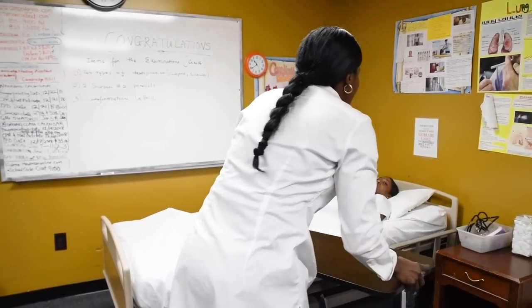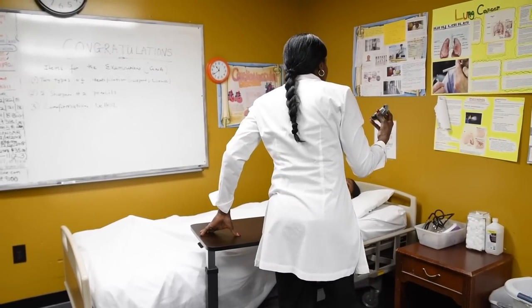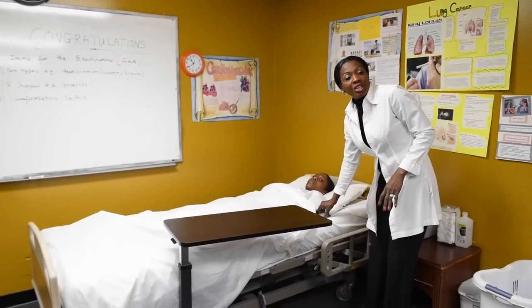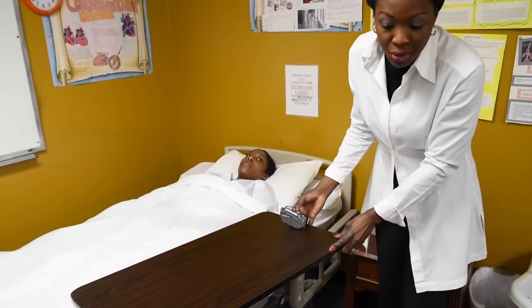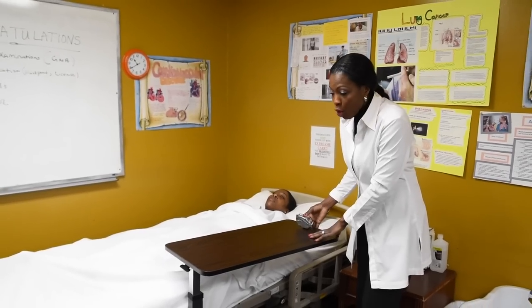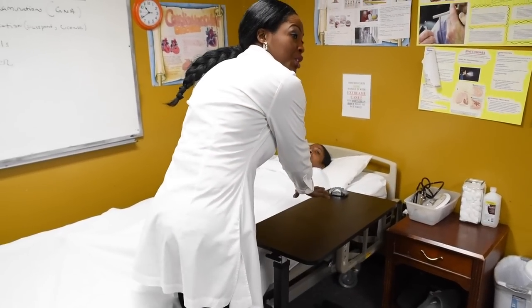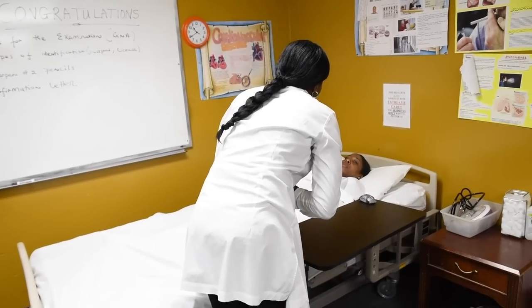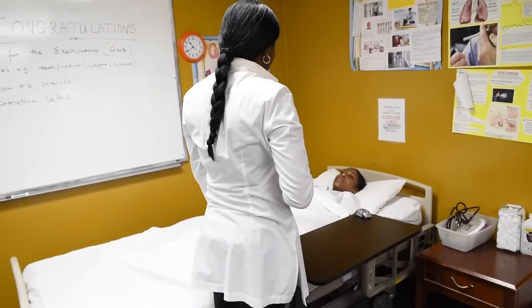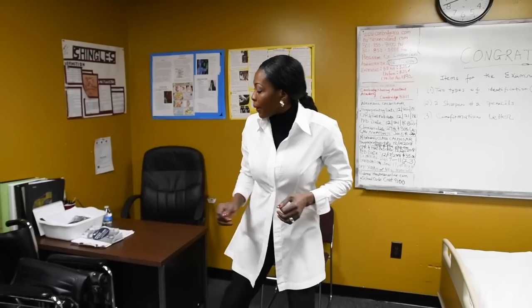Okay. As far as placing the call lights within reach, you can have two techniques. You can either place the call lights beside the patient and ask them to call you if they need you. If you decide to use the overhead table for your call light, then you have to bring it down to within reach. Okay, so you can place your call light here and say, Miss Nafisa, if you need me, do not hesitate to call me. Okay, that brings me to the end of offering a bedpan to your patient or resident.